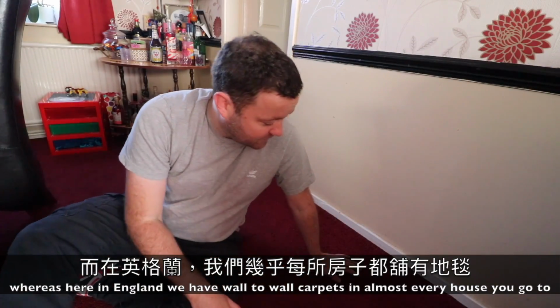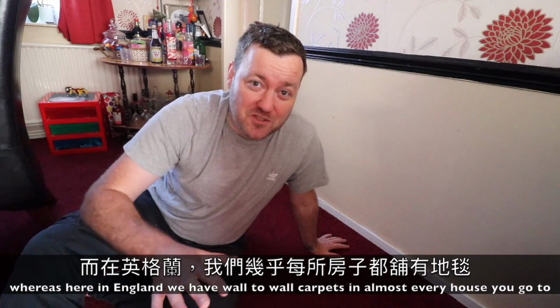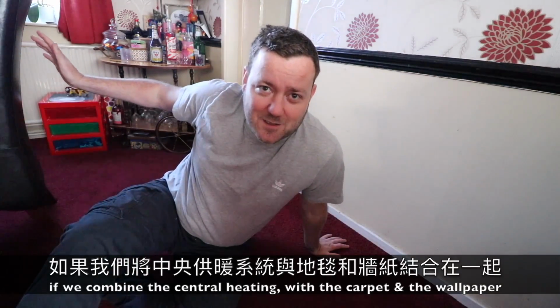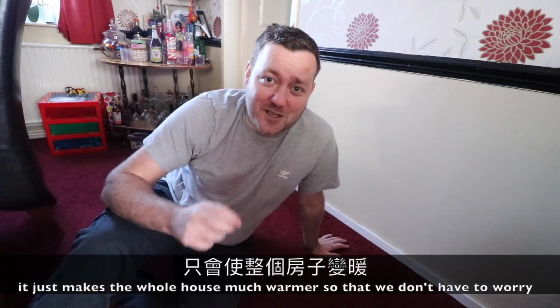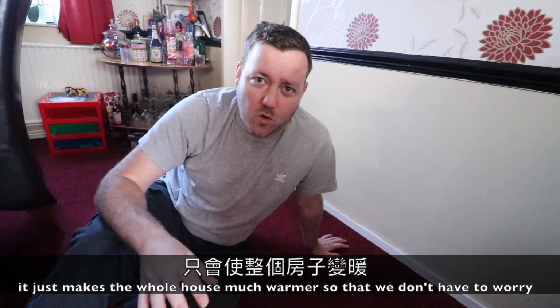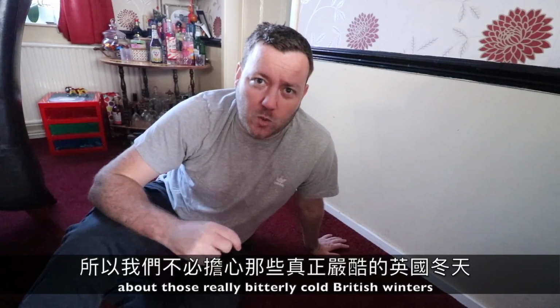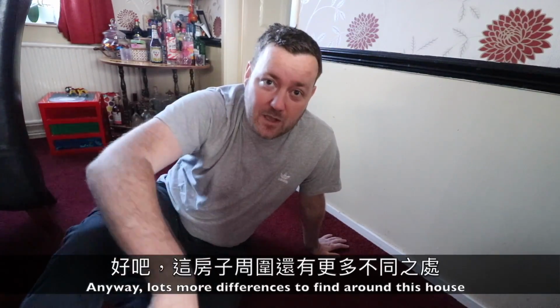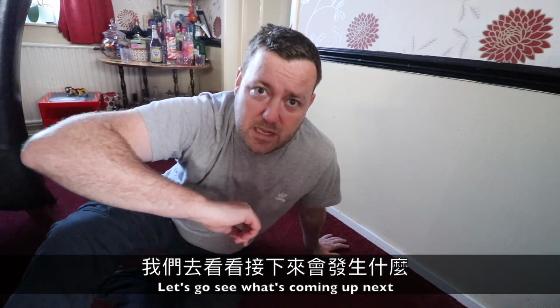Whereas here in England, we have wall-to-wall carpets in almost every house you go to. If we combine the central heating with the carpet and the wallpaper, it just makes the whole house much warmer so that we don't have to worry about those really bitterly cold British winters. But anyway, lots more differences to find around this house. Let's go see what's coming up next.